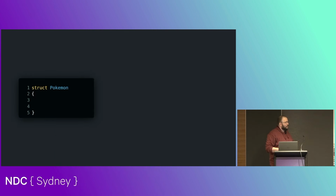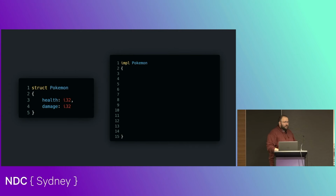So let's look at some Rust code for this. So here I have a class. So let's look at classes. I have a class called Pokemon, and they have health and damage, right? And the thing you might then notice is the implementation of the class is separate from the class. So you have the structure of the data, and then the implementation of the code for the data. And then you have the new function, which is the constructor, and it returns self.